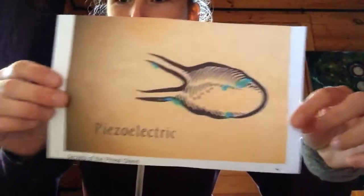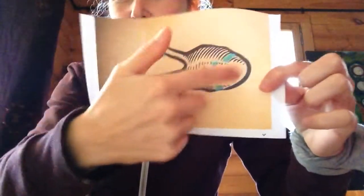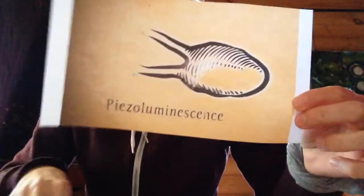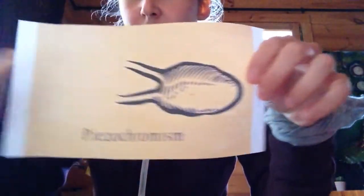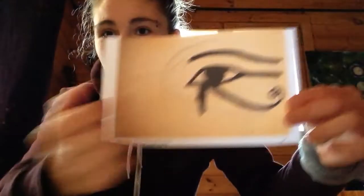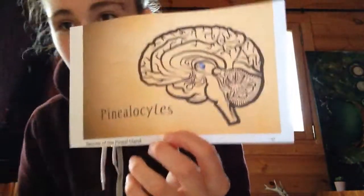But look, piezoelectric, and then it moves around, so they're basically saying it's liquid crystal, and then you've got the piezoluminescence, and then you've got this one. And this is where the crystals actually shoot out to create the colours of the rainbow. Now that's information, because this is a galactic gland. And then they're actually showing you it has the same retinas as the eye cones. And that is where they call the eye. So if it's got the same retinas as the eye cones, then they're literally taking away our pineal gland. And you've got the pineal sites here.